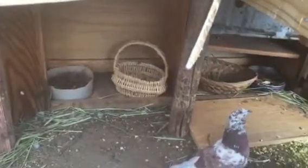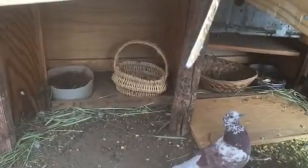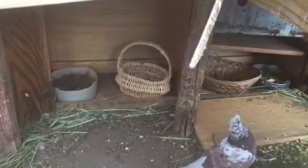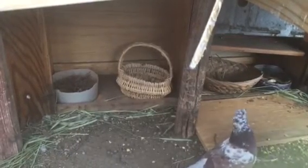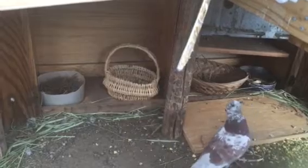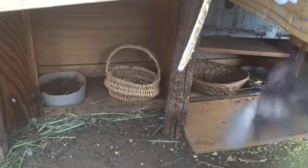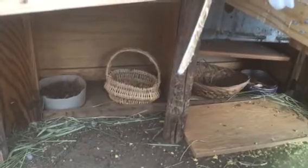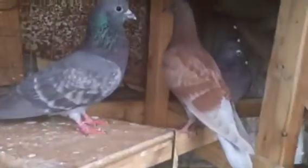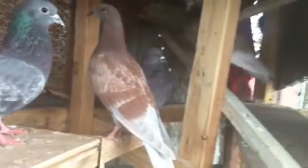You guys know those. As you can see in the bottom, we need to put wood in between the nesting because they're not gonna allow other hens to lay down if they're like that. So we're not really done with the loft, so we have to put that in the middle so they cannot fight with other hens. But yeah, so now we have 6 pigeons here.